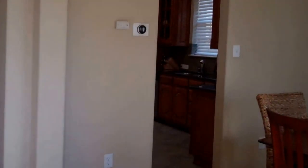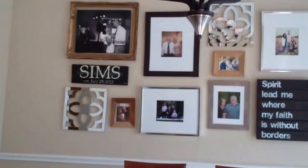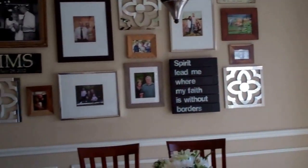Absolutely love this house. And I just love the name of the street, Lovebird. Who doesn't want to live on Lovebird? So when we immediately walk in, we have the formal dining room to the right. We even have a bay window out front. Great neutral colors throughout.